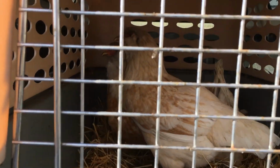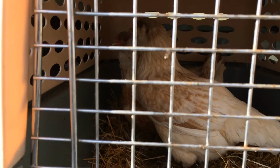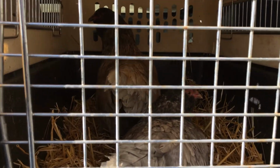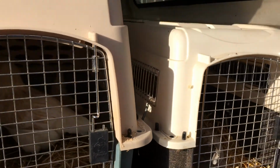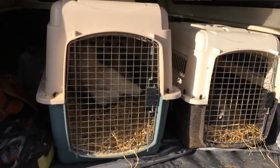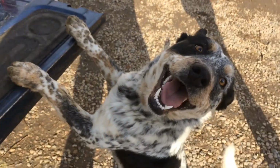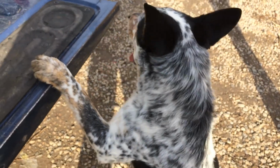So we got them. There's 3 in there, and there's 2 in there. Kind of hard to see. So now we're heading home. Got to stop at the supply store and get some stuff. There's the friendly neighbor dog.